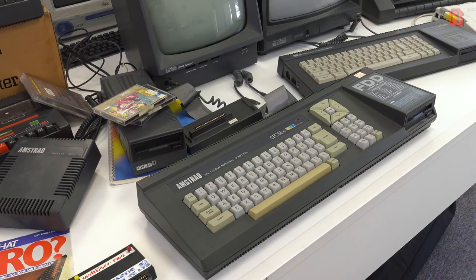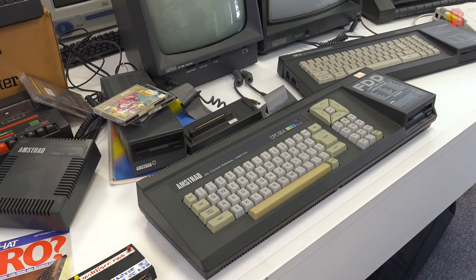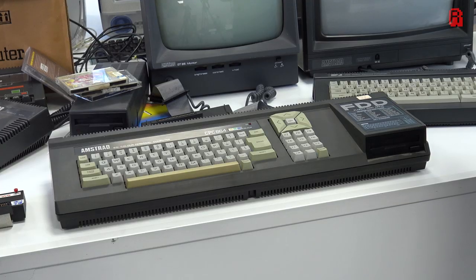More collectible than this, which is in itself a rare machine, the CPC 664. When did this one hit the shops, Keith? Now, from my research, this hit the shelves around about May-June time of 1985. Okay. So we're talking about a good year later than the 464. And this was based on some feedback from 464 owners who said, it would be nice to have a bit more RAM as standard.